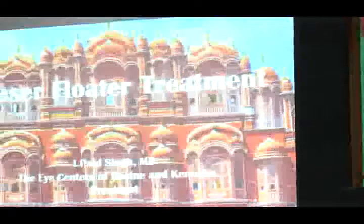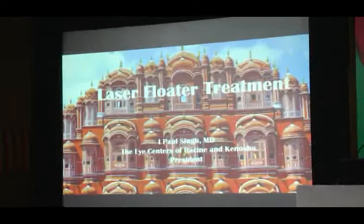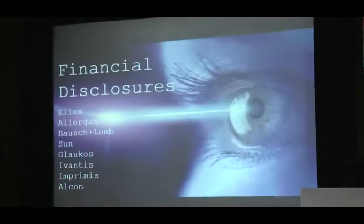I've been performing laser vitreolysis, or laser floater removal, for about 4 years, about 1,600 cases. And I think there's a misperception. There's pushback and some skepticism about this procedure, and for good reason. There's a lack of information, a lack of understanding of what we're doing now with modern laser floater removal. Here's my financial disclosures.